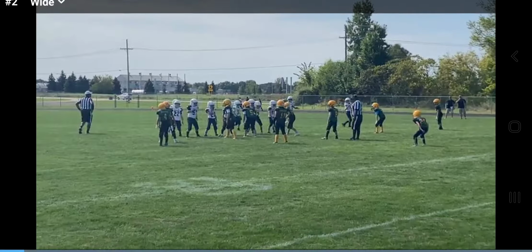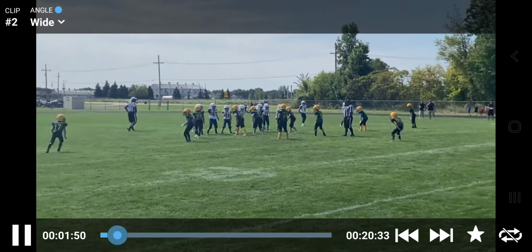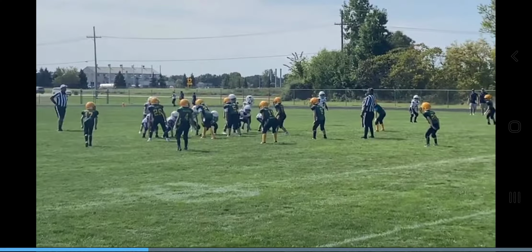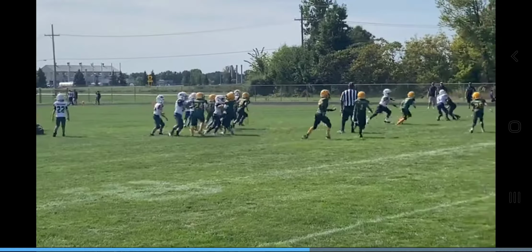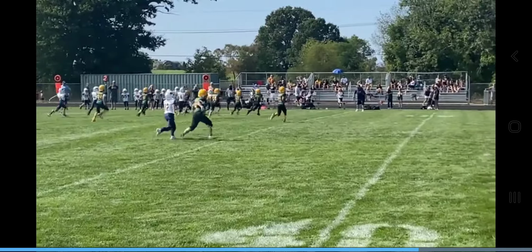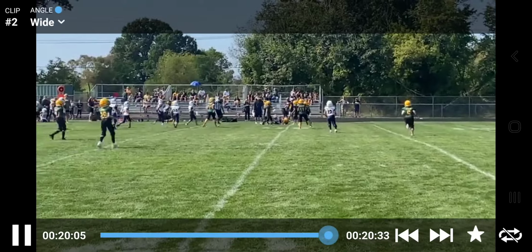Now this next play is just their regular defense. 4 down linemen, 4 linebackers, cornerback, safety, just like we run. So blocking should be pretty easy. They're not blitzing on this play. And as you see, they have trouble containing on the outside.